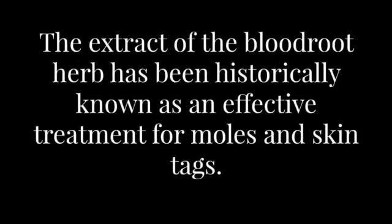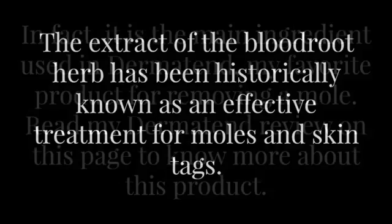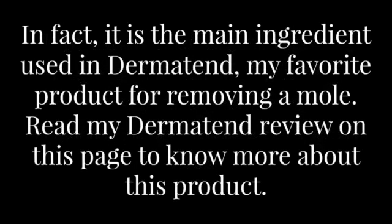1. Bloodroot Paste. The extract of the bloodroot herb has been historically known as an effective treatment for moles and skin tags. In fact, it is the main ingredient used in Dermatend, my favorite product for removing a mole. Read my Dermatend review on this page to know more about this product.